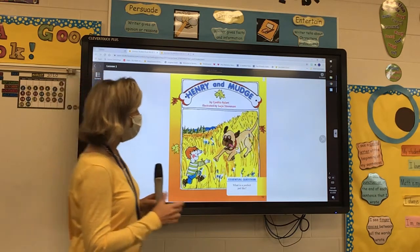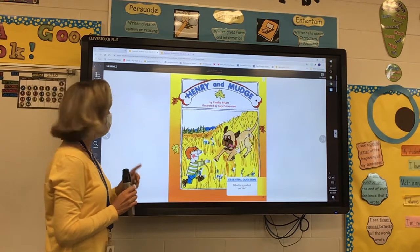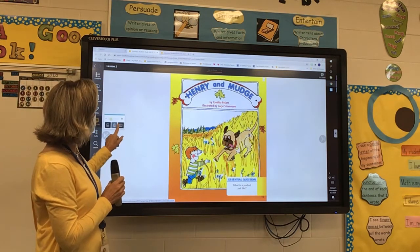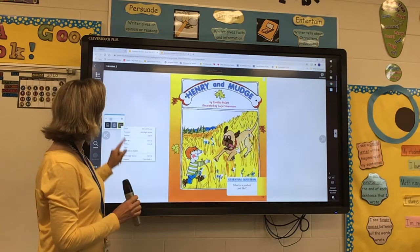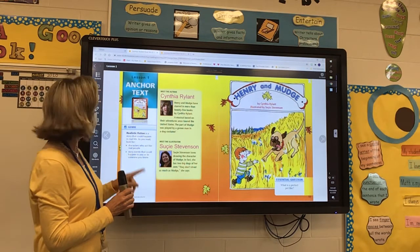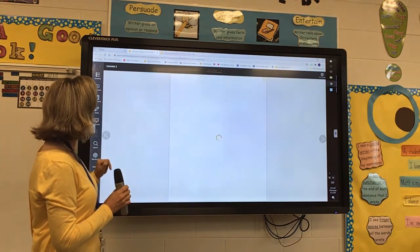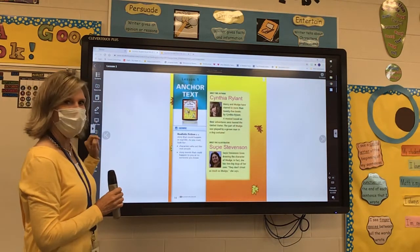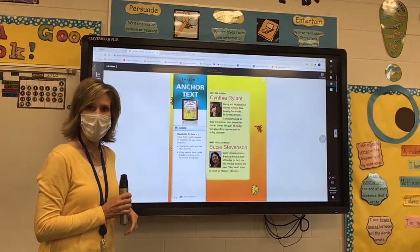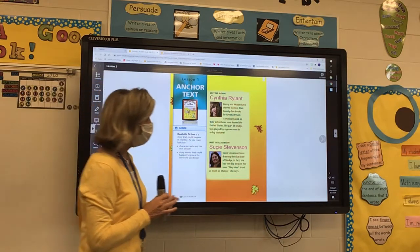All right, let's find out. Every time I move, it's going to do that. Let's first of all look at the page view. This is single page. If I do this, it's going to give you 2 pages. I'm going to go back to just a single page for today. This is the audio. I'm going to hit that, and it's actually going to read to you today. I'm going to stop and ask questions as we go. So, here we go.